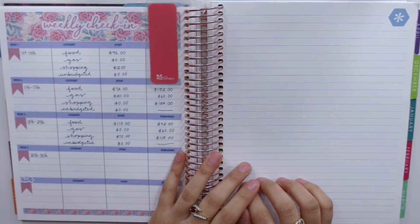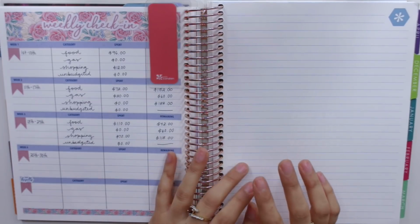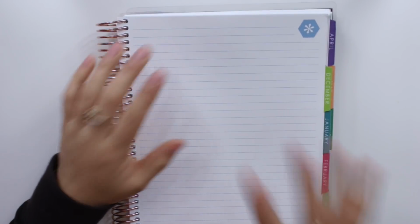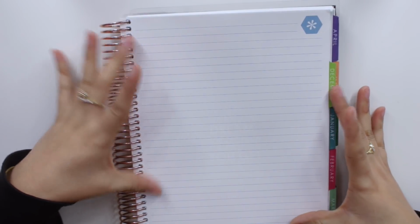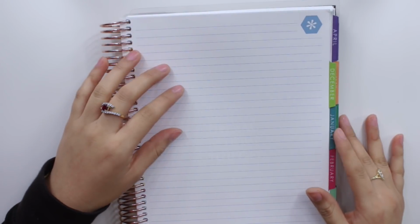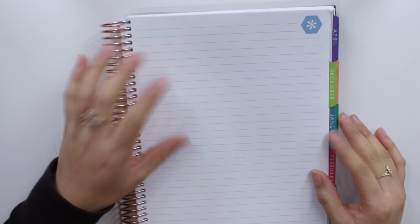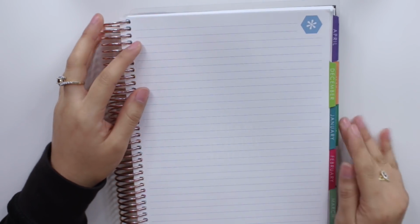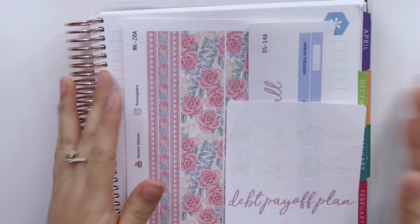I'm pretty sure I'm not going to always have it this way, because I do foresee me paying off my debt sooner rather than later, so I will definitely update you guys as to what I'm going to be doing with this page, because as my debt is getting smaller, I am not needing as much space. And although I still have my student loans, as well as I just started financing a car that is also going to probably be in here, not 100% sure how I'm going to go about it, but I'm going to go ahead and lay down my stickers as I'm talking to you guys about this.